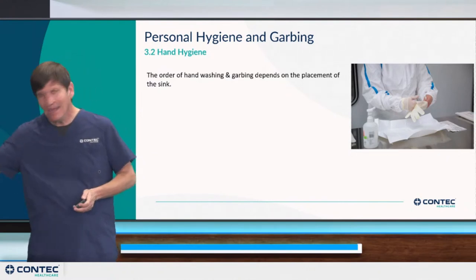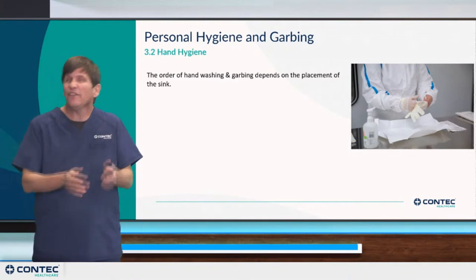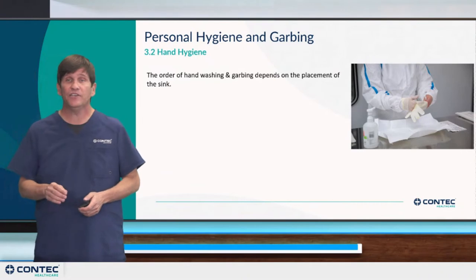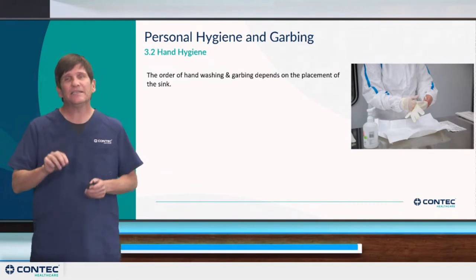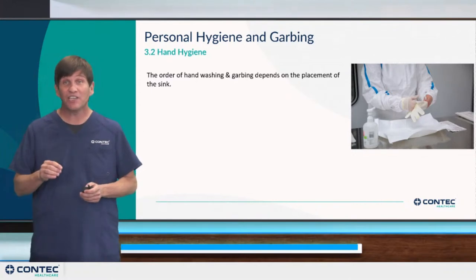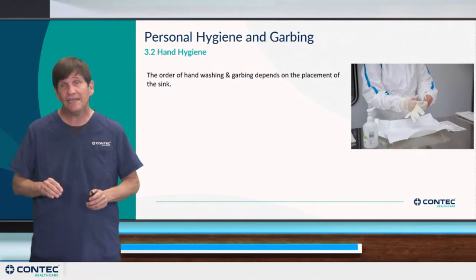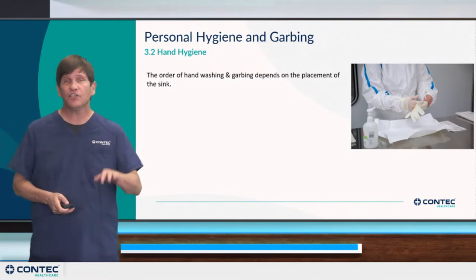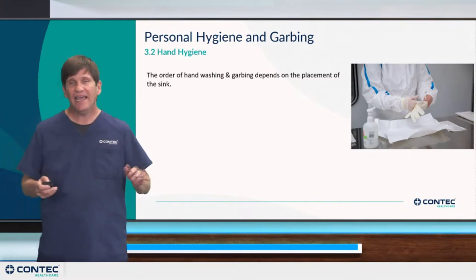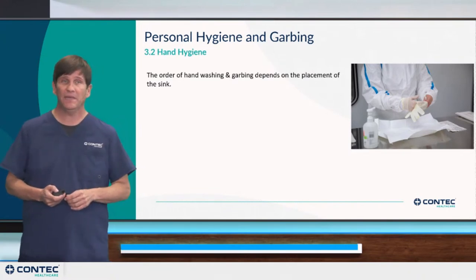If the sink is outside of my clean room, perhaps the sink is in my clean room, but it's on the dirty side of the LOD, or my sink is on the clean side of the line of demarcation. It's that placement of the sink that's really going to impact that garbing sequence. And so the chapter is going to leave it up to you. You need to define in your SOP what that gowning sequence is, and you're going to come up with that based on the placement of the sink. We actually have some recommended best practices that we'll get into here just in a few minutes.